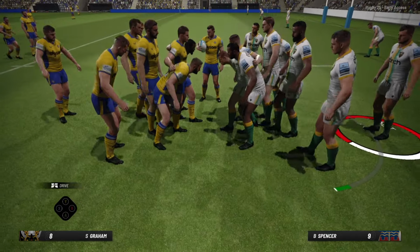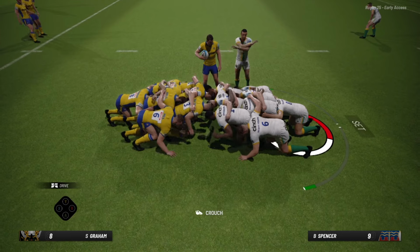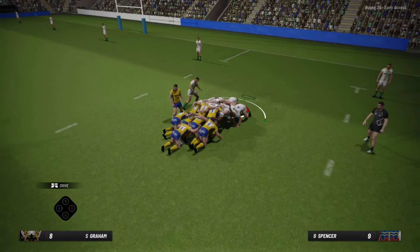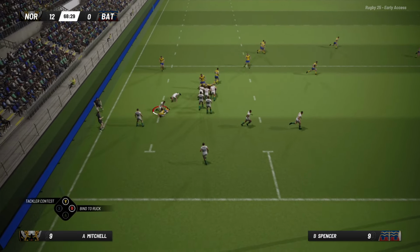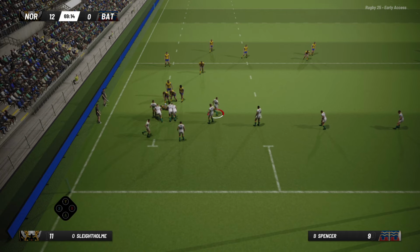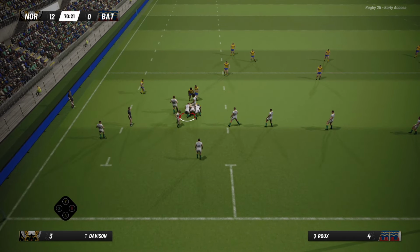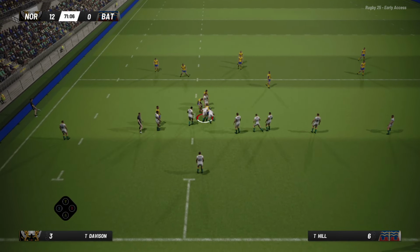They pack down for this one. Crouch! Bind! Set! One! Pounces on the loose ball. Support there as they form the ruck. Use it! Flicks the ball inside. Gets the pass away. Ruck formed.